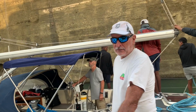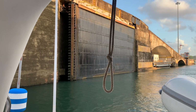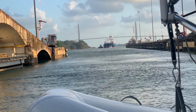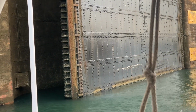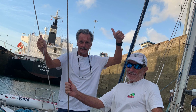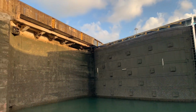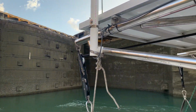There come the gates. It's crazy. Cheers, Caribbean. See you in a few years. Gates are closing. Gates almost closed. Caribbean Sea is now behind us. And away we go.